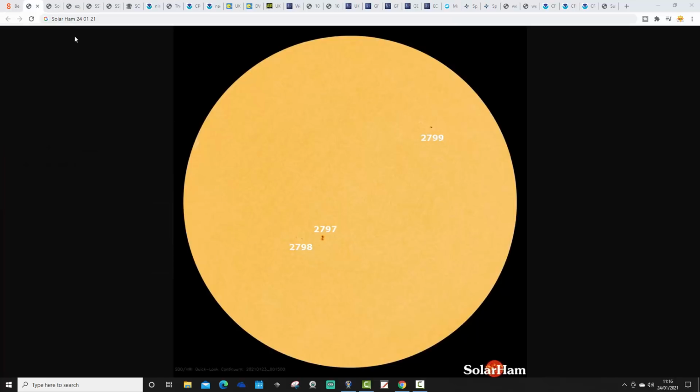So we're going to begin with solar activity. This is how the solar disk is currently looking from solarham.net. We have got some sunspot areas. Actually, solar activity is at low levels, and expected to remain at low levels for the next 3 days. But we do have some visible sunspots on the solar disk.